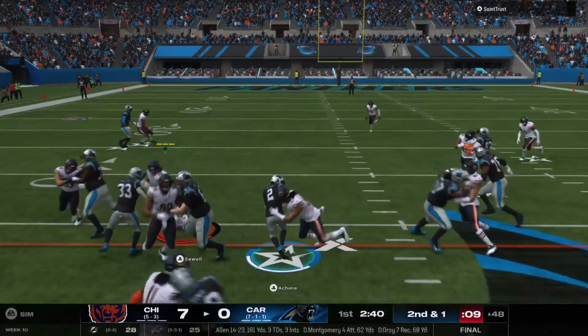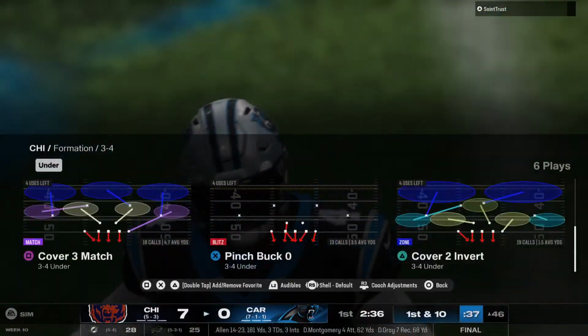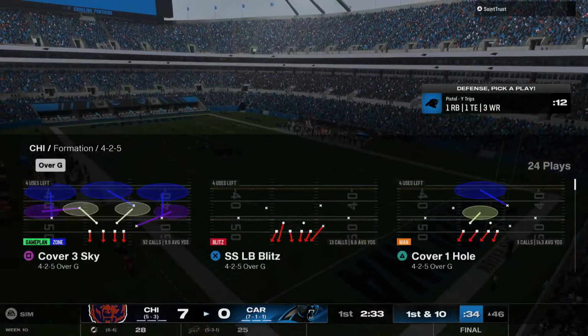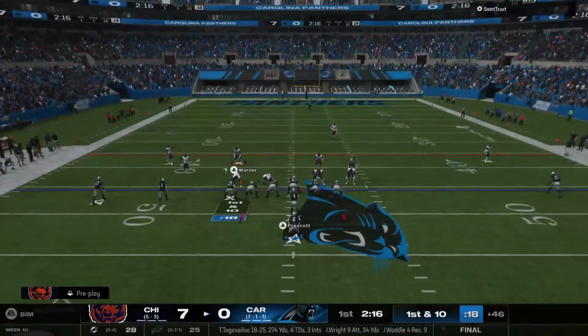Up the middle, Achane. And he'll take it down shy of the 45 at the 46. 2 yards on the pickup, and that's all they needed to move the sticks. 2nd and 1, and people want to run the football. This is where every back in the league is supposed to do exactly what we just saw there. Pick up the first down.